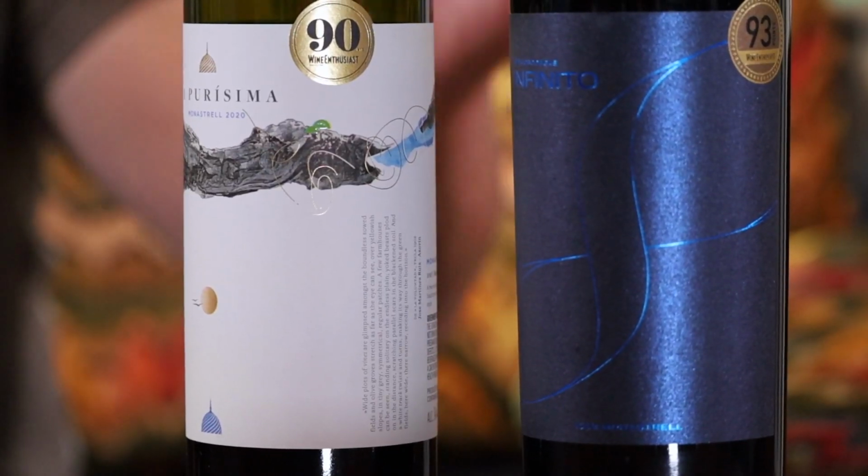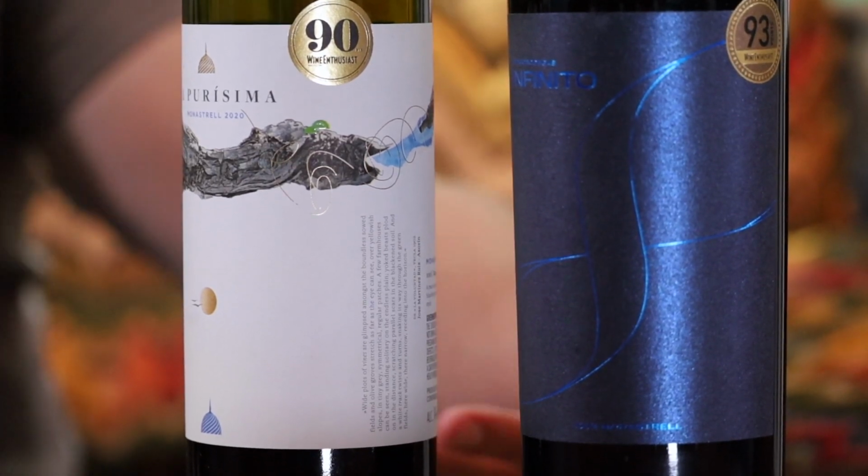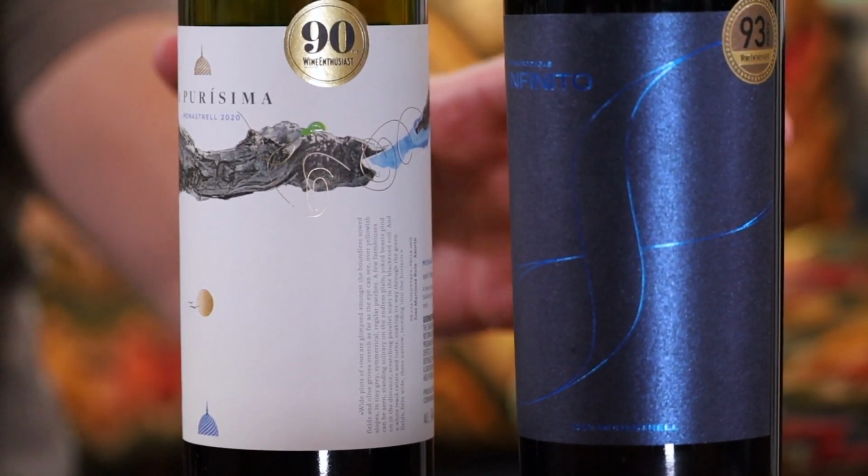This grape is typically so tannic that it doesn't need a lot of oak aging, but there are some producers out there that are adding a little bit of oak aging, just to give it a little bit of that extra vanilla and spice flavor. So this is changing in the glass as I'm drinking it, and I'm starting to get more of a smoky quality out of the wine.